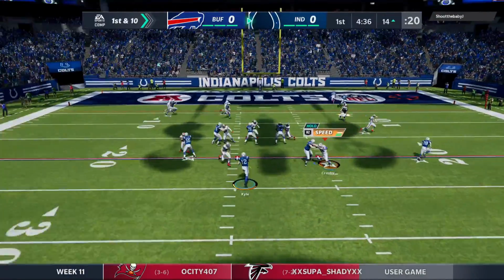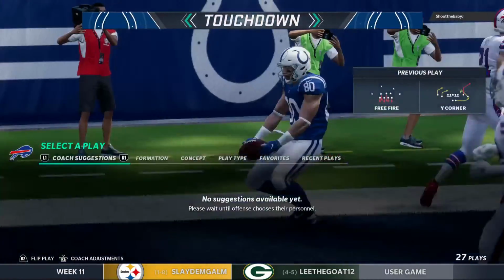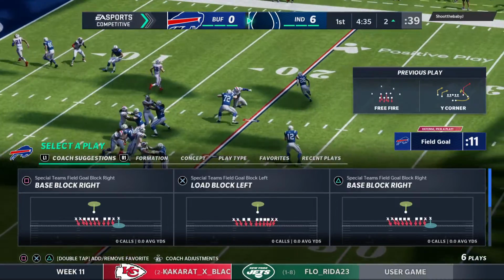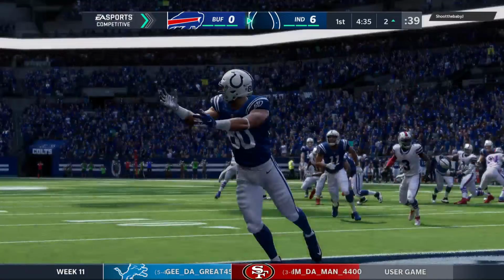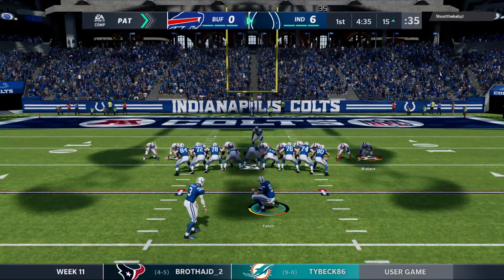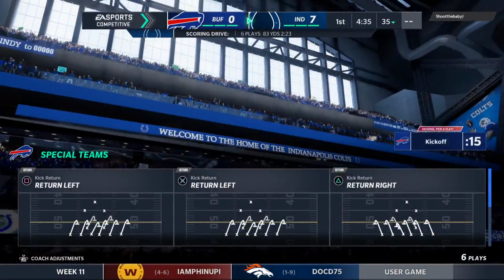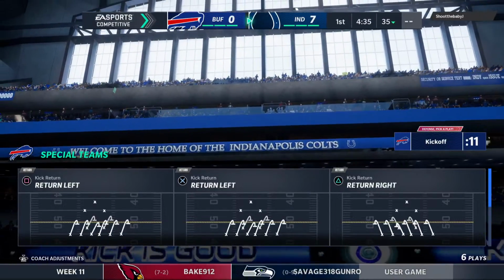From the red zone now, they'll look to throw. Now he's got his target. It's caught for a Colts touchdown. Trey Burton, his 4th touchdown on the year. And the Colts take it right down and score on the opening drive. Now the try here for the extra point. And this is good to make it 7-0 Indy. Bills nothing.